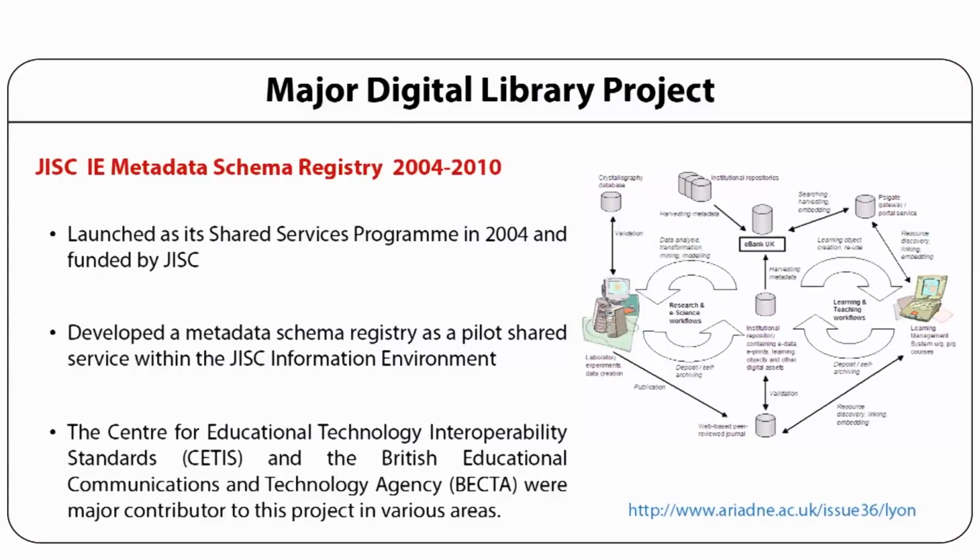JISC Metadata Schema Registry. The JISC Information Environment Metadata Schema Registry was a project that took place during 2004 to 2009 and was funded by JISC through its shared services program. The objective of this project was to develop metadata schemas for various electronic resources developed under JISC, including the Dublin Core metadata element set and the IEEE Learning Object Metadata standard, which were the key standards adopted by the registry. The Centre for Educational Technology Interoperability Standards and the British Educational Communications and Technology Agency were major contributors to this project as technical supporters.